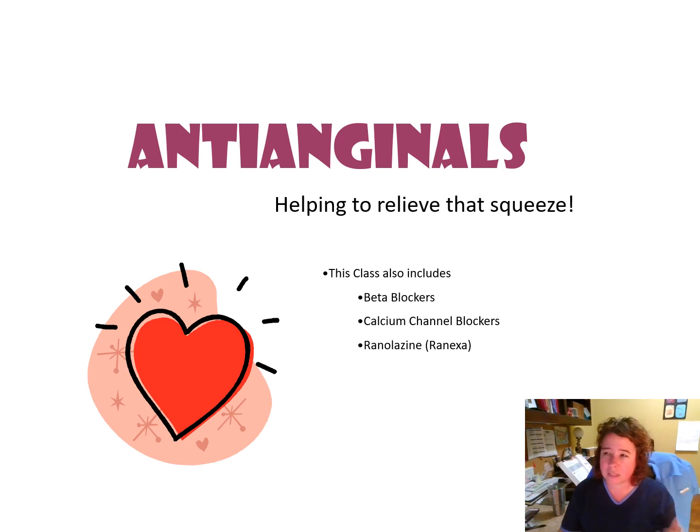But if we have this type of angina that's predictable, we know when it's going to happen based upon exercise or what he's doing, then we can order some of these other medications like beta blockers, calcium channel blockers, or even Ranexa that will help to prevent that angina from going on during these predicted times.